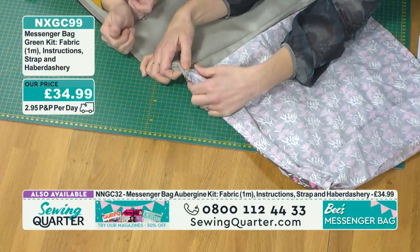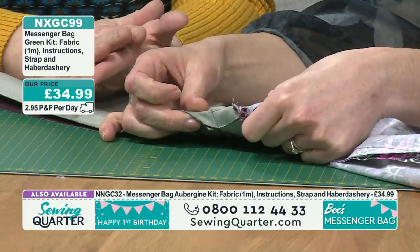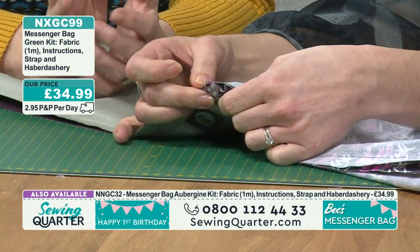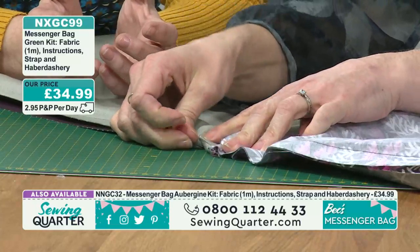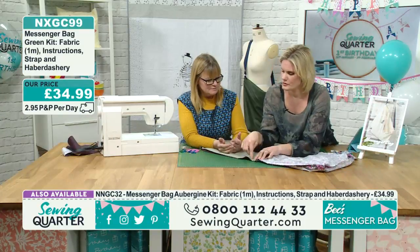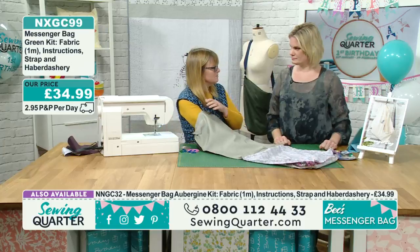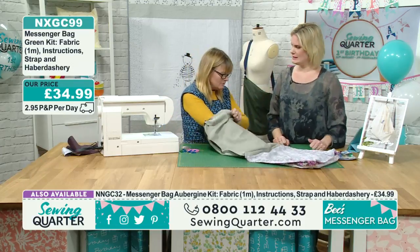When I get to where the zip is, which way do I fold the zip tab? Towards the lining. You could fold it either way, but the reason is that there's more bulk in the pleather, so you're adding to the bulk if you put the zip tab there. Straight, straight, straight, and then all the way along to the end. Leave the bottoms open, which you don't normally do. You'd normally sew the bottom of the bag.